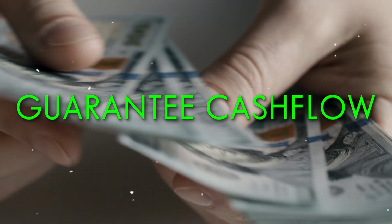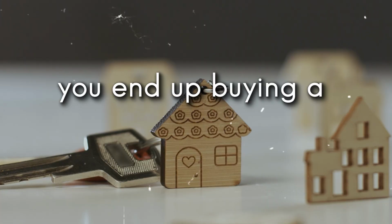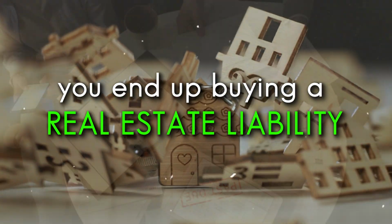I'm a big advocate for starting in an affordable market for a few reasons. Number 1, you will get guaranteed cash flow. Imagine if you're buying something and it doesn't cash flow and you're just hoping that appreciation will eventually catch up. Then you're gambling because you don't know when that's going to happen, and the truth is you end up buying a real estate liability that's bleeding you every single month.